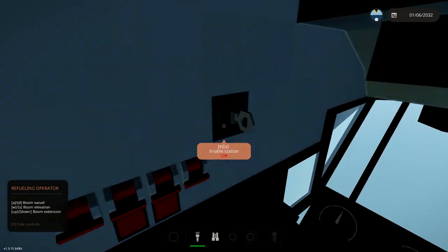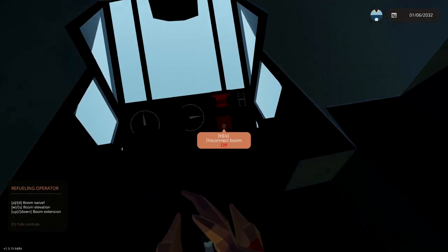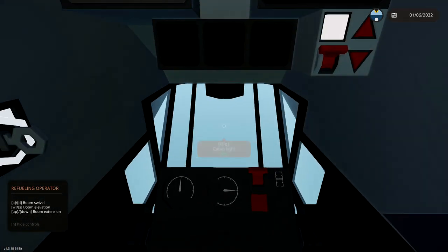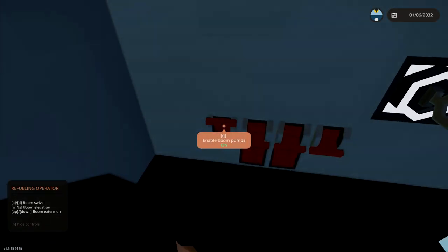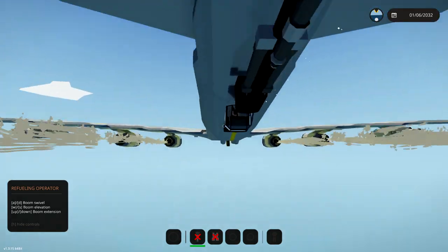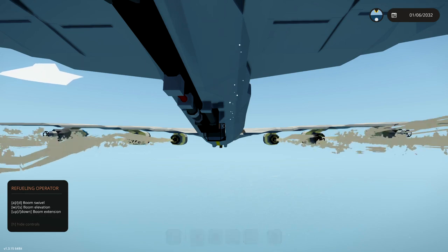There we go. Enable station. We're going to go ahead and deploy the boom. And we're going to give it a white light and a cabin light, and we're going to lower the boom down. Is that a possibility? Enable boom pumps. All right, let's see what happens here. Okay, the boom is not coming down. At least not yet.